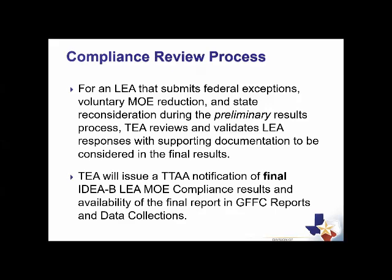So here's how the process goes. For an LEA that submits federal exceptions or voluntary MOE reduction or a PEIMS error or any kind of other state reconsideration during the preliminary results process, our TEA staff, our FFCR staff will review and validate the LEA responses with the supporting documentation. So we review the exceptions workbook, we look for the supporting documentation. In the supporting documentation, we make sure that there's a certification, and if all that jives, then those amounts are accepted. If we have questions or if there's a discrepancy, then we reach out to the LEAs and ask for additional information or clarifying documentation.